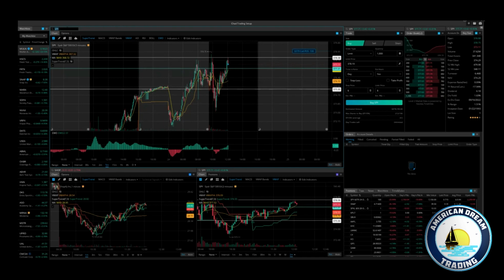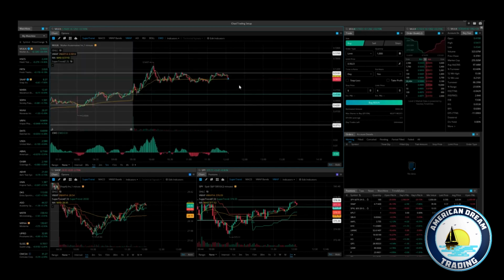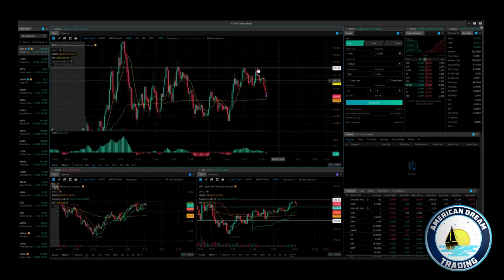But notice like MULN and others, I can call it to the exact micro penny. As you can see right here, I drew this line this morning. See how every time it touched it, it did something else? Here, here, basically here, here, and here. Do you see them? Yeah.